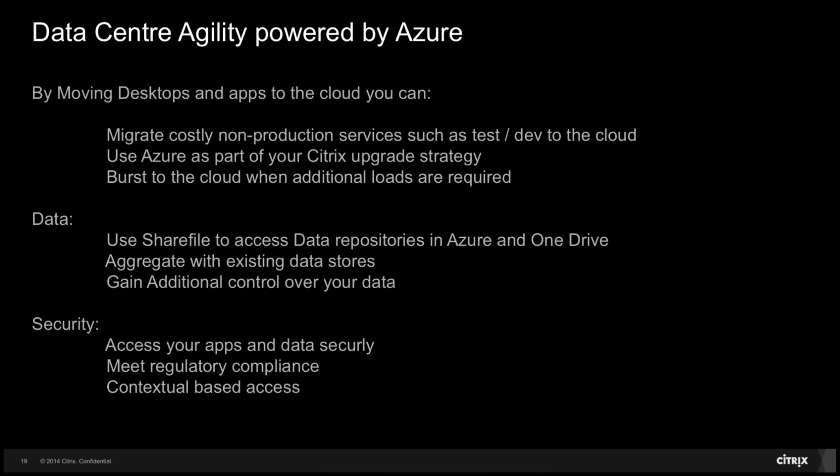Plus, we've got a lot more around being able to burst to the cloud. So using technologies that we now have in the product, but also will add to in Workspace Cloud, and you're running on load, I'll come back to examples later of where you may use this, we're able to automatically burst out to Azure, using some of our technologies to be able to do that.